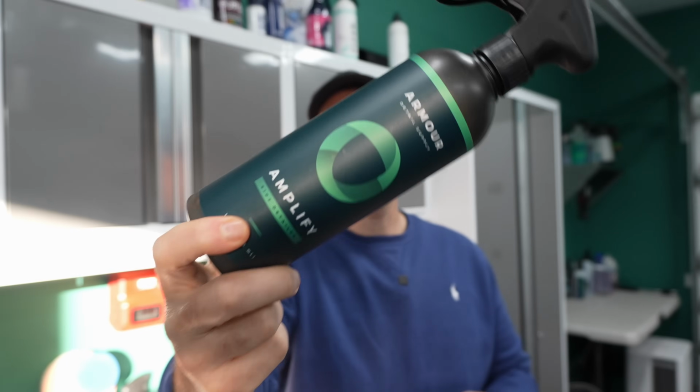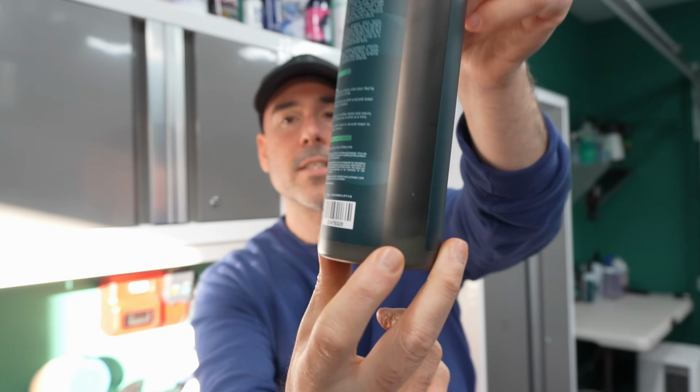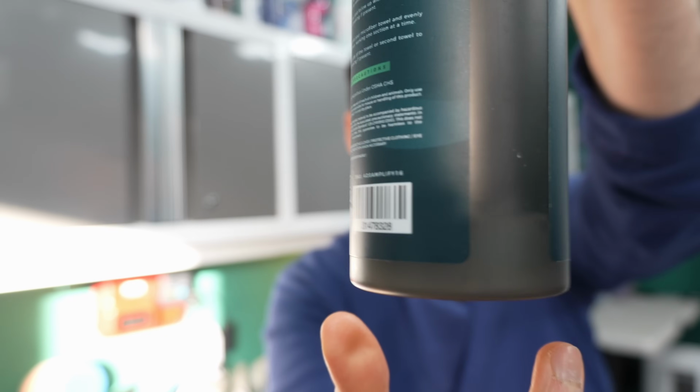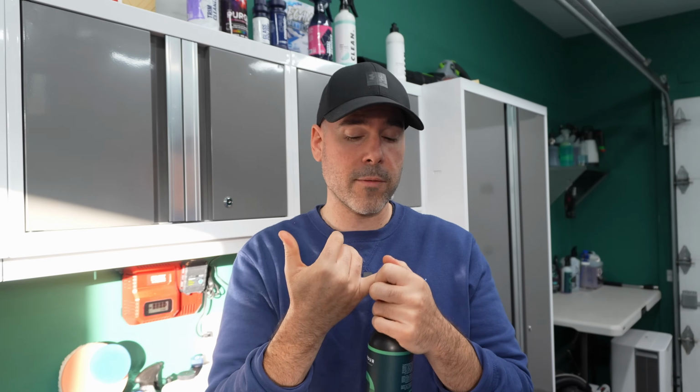My favorite drying aid for this year is going to be Amplify by Armor Detail Supply. All right, as you guys can see, I have used most of the bottle, so I have a good experience with this product. Very lovely drying aid, the best I have tried this year or over the years. So why is this my favorite product for the drying aid this year? Well, first off, it's super slick, the slickest I've used. It won't streak on your paint.